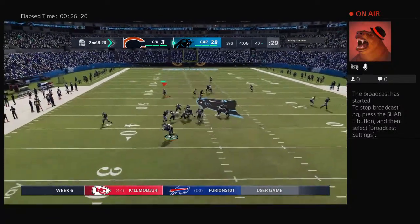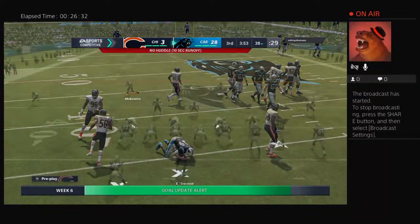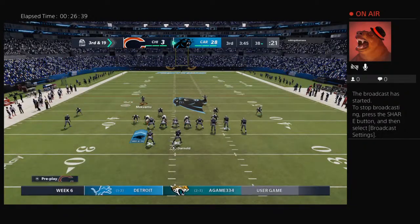The shotgun snap for Darnold. And he'll go down. The Bears get there for the sack. Keep coming, baby. Keep coming. Keep on coming. A loss of 9 on the play. Brings up third down.